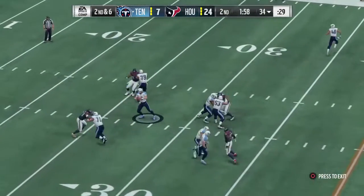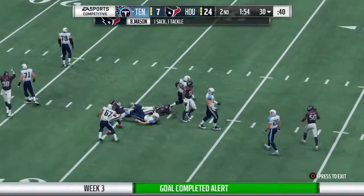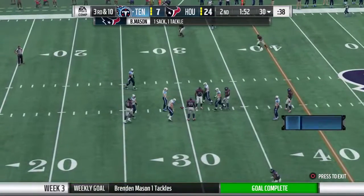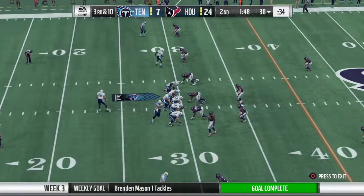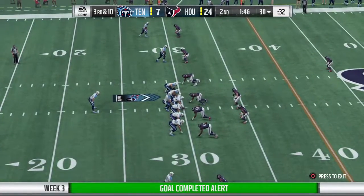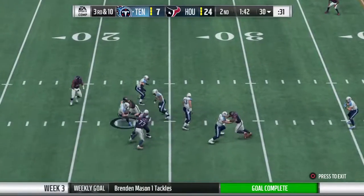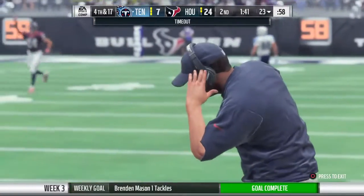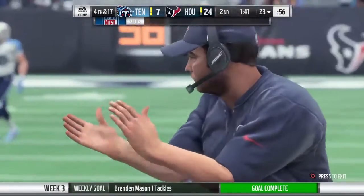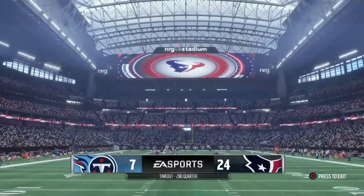Now a shotgun snap as they'll look to throw. Under pressure, and the Texans able to get in there for the sack. Now you've got to hustle your guys to the line and get them set. On 3rd down, he'll drop to throw. And that pressure gets to him again. Now the defense going to use the first of their timeouts. So as they take it over, we step aside.